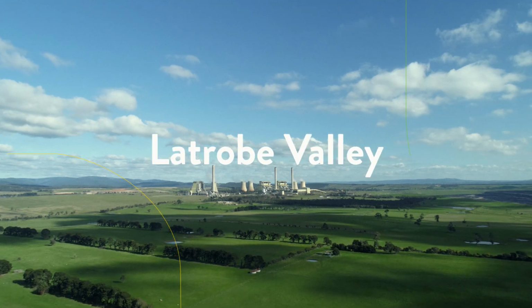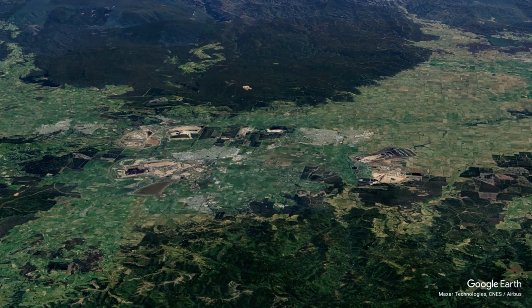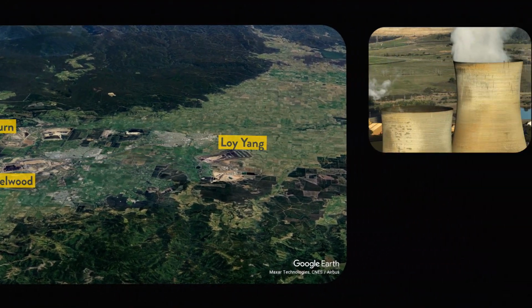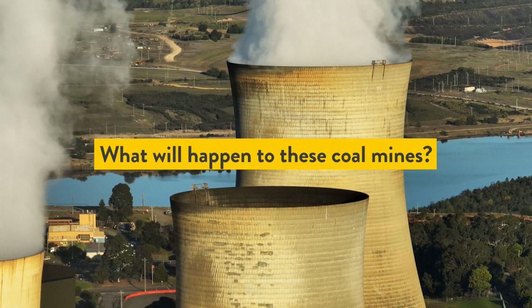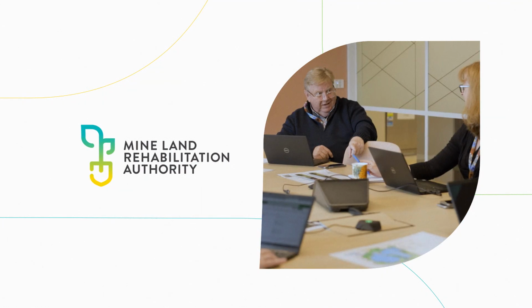Welcome to the Latrobe Valley, Gunai-Kurnai land and home to Australia's largest brown coal mines, Hazelwood, Yallourn and Loy Yang. As we decrease our use of coal and transition to renewable energy, you may wonder what will happen to these coal mines. The Mine Land Rehabilitation Authority exists to facilitate good mine land rehabilitation outcomes.